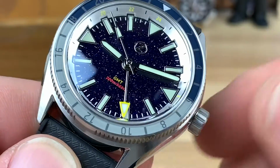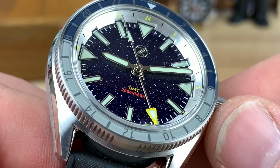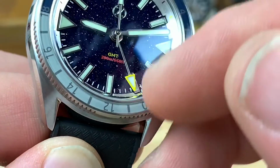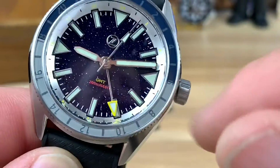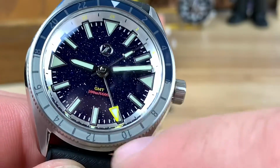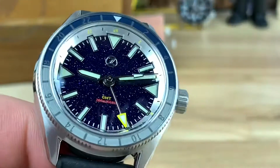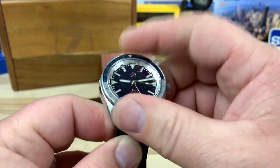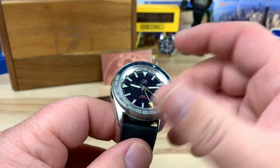Applied indices, applied logo, nice handset, perfect size hour and minute hand for this dial. Excellent GMT hand, pushed all the way out there with the yellow accent, and then the yellow 24-hour markings on the inner chapter. You have almost like a denim blue and then a dove gray split bezel, sapphire bezel insert. Of course, it's going to be unidirectional, or bidirectional, excuse me.